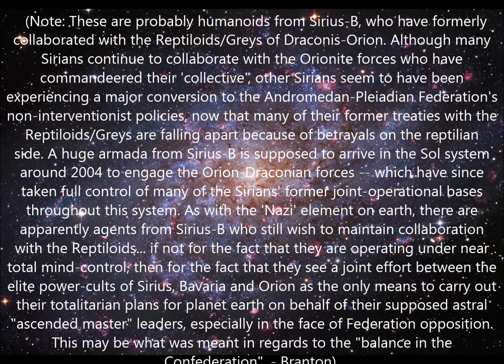A huge armada from Sirius B is supposed to arrive in the Sol system around 2004 to engage the Orion Draconian forces, which have since taken full control of many of the Syrians' former joint operational bases throughout this system. As with the Nazi element on Earth, there are apparently agents from Sirius B who still wish to maintain collaboration with the reptiloids. If not for the fact that they are operating under near total mind control, then for the fact that they see a joint effort between the elite power cults of Sirius, Bavaria and Orion as the only means to carry out their totalitarian plans for planet Earth on behalf of their supposed astral ascended master leaders, especially in the face of Federation opposition. This may be what was meant in regards to the balance in the Confederation.